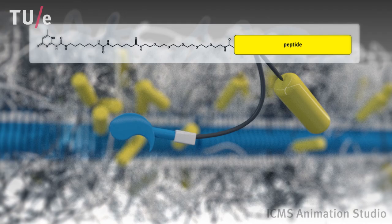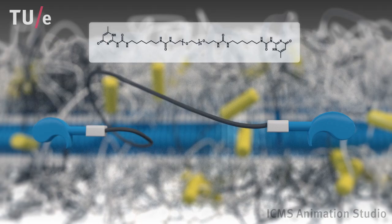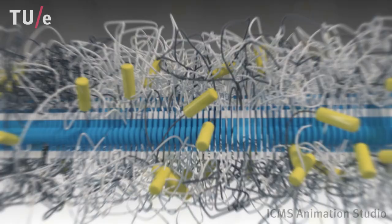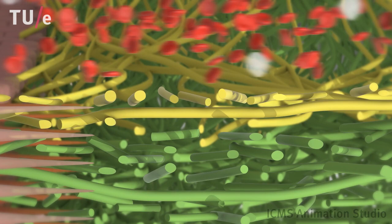Bioactive UP-modified peptides, shown in yellow, are incorporated to provide necessary biological signals to cells, while other UP-building blocks are introduced to meet the mechanical requirements and to add anti-fouling properties. Since the self-assembly of the UP groups is reversible, this imparts a dynamic nature to the material.